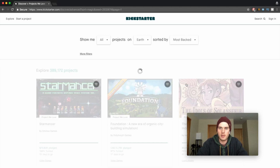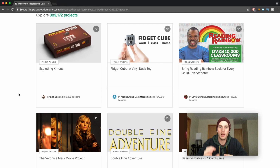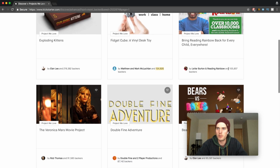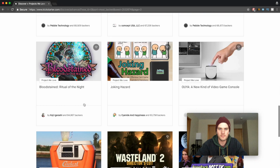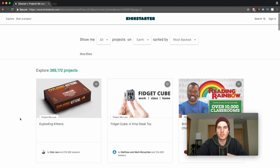So the most backed tab, I'll click into that. That will show us the projects that are the most backed projects, okay? The projects that have the highest number of people that have donated money to that project. So right here, Exploding Kittens, they had over 219,000 backers. Fidget Cube was over 154,000 backers. This Reading Rainbow was over 105,000. Okay, you keep going down and loading more and more pages, and you'll see that backer count drop. Now we're into 42,000. So that's the most backed section. That's where you find the projects that the highest amount of people donated money to.